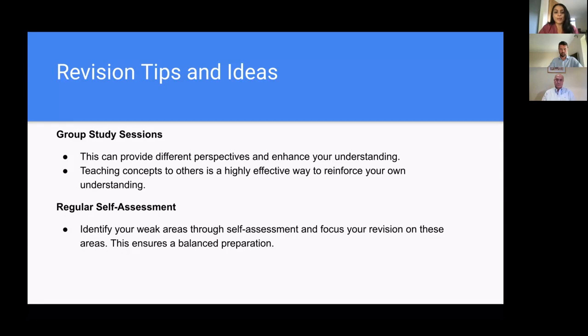Tips for revision. The most important revision technique for me was group study. This can really help enhance your understanding and ensure that you perform well when it comes to the examination. As well as that, teaching concepts to others is a very good way to reinforce your own understanding. How did I find study partners? If you are in a hospital, you can look around and find if there are any other junior doctors that you can work with. You can do Zoom calls after work or during your day-to-day to see if you can work together in terms of preparing for MRCS.